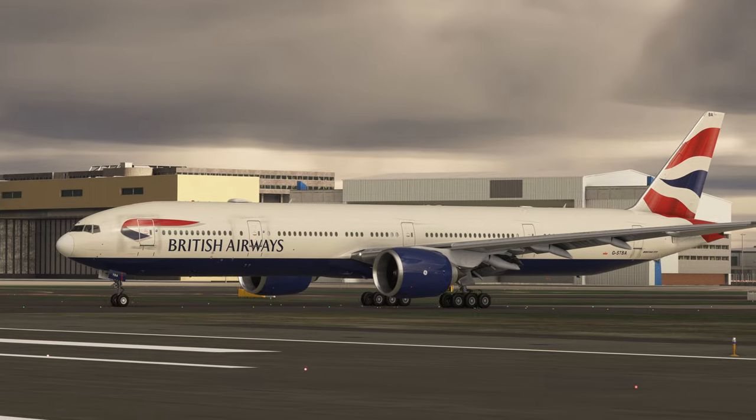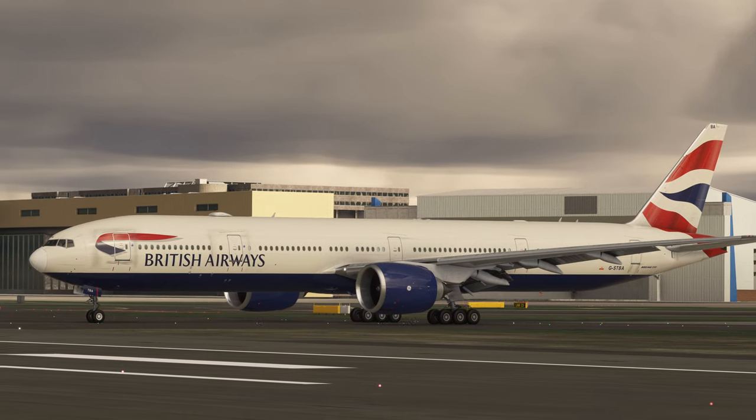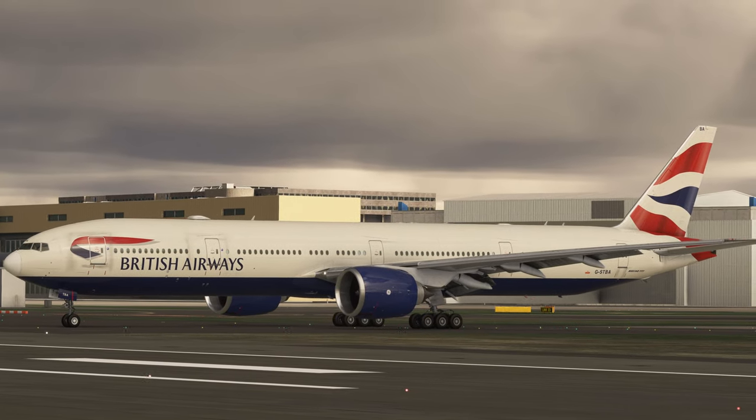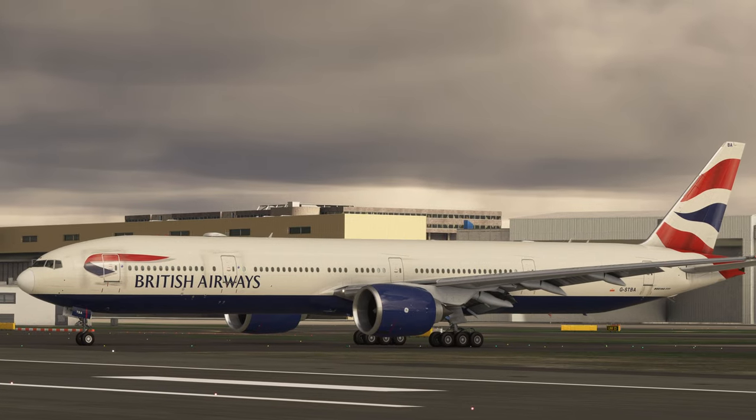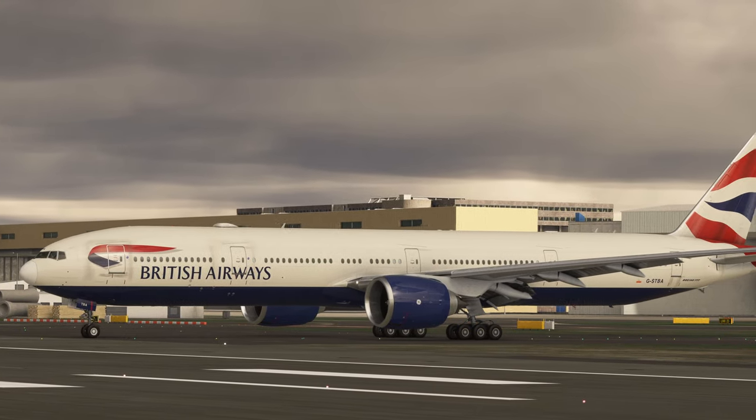090 degrees, Speedbird 196 Echo. KLM 202, turn left heading 110 degrees. Left heading 110 degrees, KLM 202. Speedbird 3565 Uniform, switching to ground. Correction, turn left heading 320 degrees. Left heading 320 degrees, Speedbird 3 Uniform.